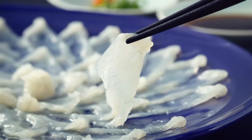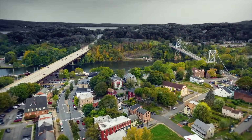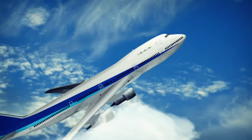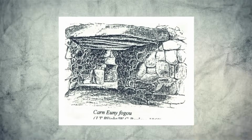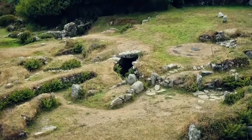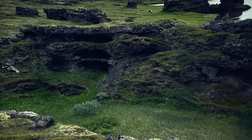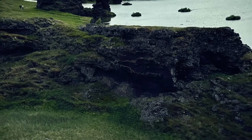Now, let's take a look at fogous. No, not the Japanese fatal delicacy, and no, not a town in New Guinea. To see them, we gotta travel to the UK. So fogous are underground structures too, but they don't look exactly like tunnels. They are dry stone structures. They look as if a cave had been decorated with stones from the inside. There are only around 15 of them found so far, and most of them are located in Cornwall.